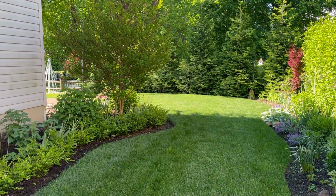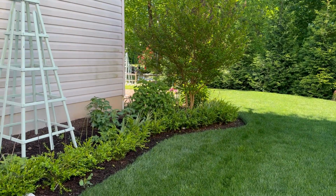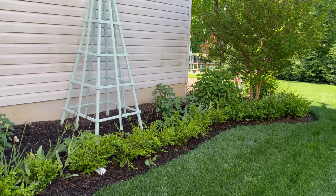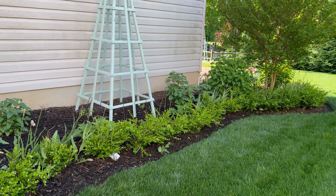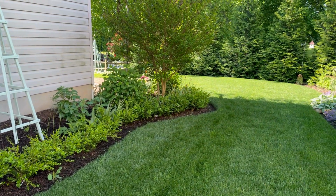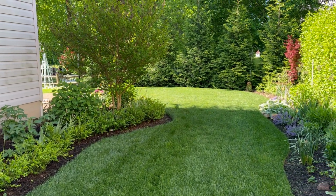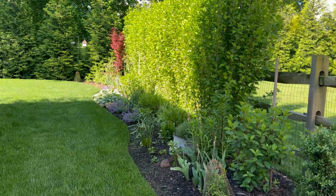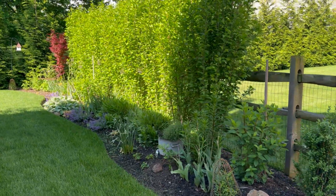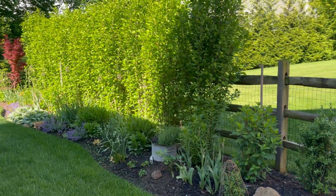Okay, so we're out here in my main flower bed. Everything is really wet. Hopefully it will dry out a little bit today. My boxwoods have completely flopped over in the rain. But today, I don't think I'm gonna work too much to the left of me right here, but I'm gonna focus mainly in this bed right here, my main perennial border.